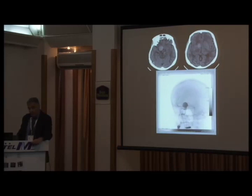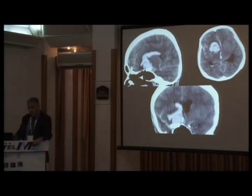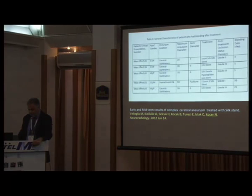Like this, a relatively narrow neck. These are the first cases in the late 2000s. And even with nice flow stagnation in the sac, we are creating a rapid thrombosis in the sac. That thrombosis eats the aneurysm wall and causes a massive rupture, mostly in the first month. And they don't let you do retreatment again. And I published this one in early 2010.